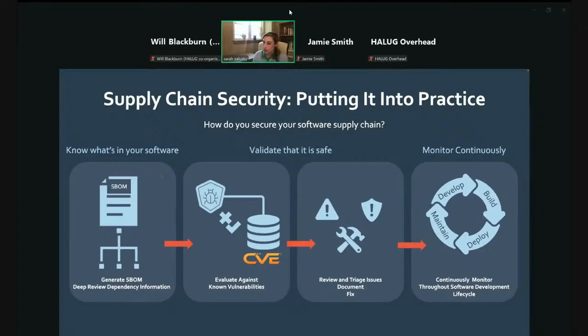Then I need to review that list. I need to fix issues if I can do mitigation, if I can upgrade that component. And I need to create a documentation trail of what I've done. There either were vulnerabilities that have been fixed or there was nothing detected.